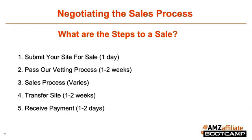The second step is to pass our vetting process. Now, this is a process we go through to match all of your numbers up, to make sure that you have ownership of the site, to make sure the earnings history and the trajectory, everything looks good. And this will generally take 1 to 2 weeks, normally about a week, week and a half for Amazon affiliate sites. It can take 2 to 3 weeks for more complicated types of businesses.